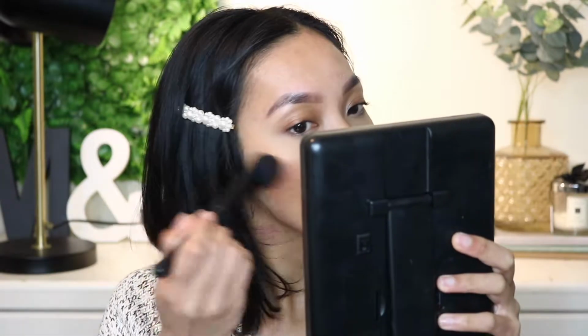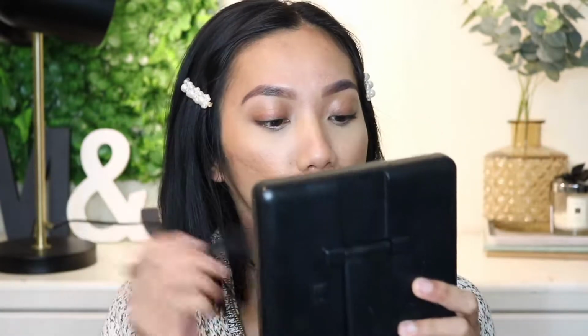To chisel my cheeks a little bit more, I'm going to use this ColourPop Face Duo, and I'm going to use this one right here. This product is, I believe, already discontinued, so I bought this, I think, about 2 years ago, and I just have to finish it. This is the Milani Baked Blush in Berry Amore. And I like to focus more at the back of my cheeks. I am going to quickly go back to the bronzer and just chisel our cheeks a little bit more.